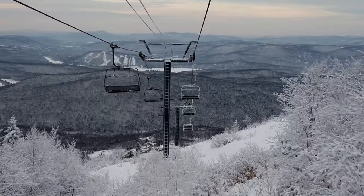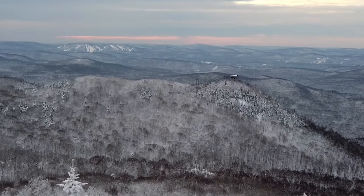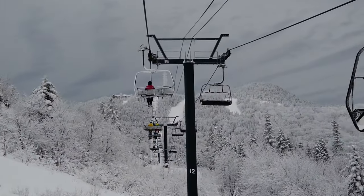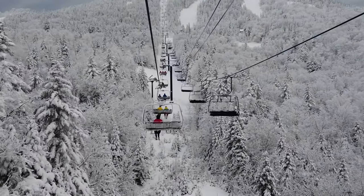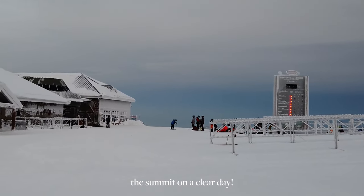The weather was gorgeous on the second day. I got up early enough that I caught the tail end of sunrise, which was amazing. It was just a really nice ski day. Always makes the mountain more pleasant when you can see where you're going.